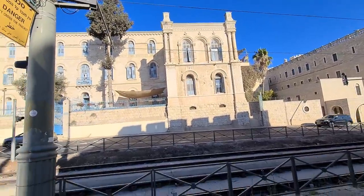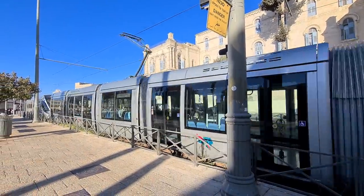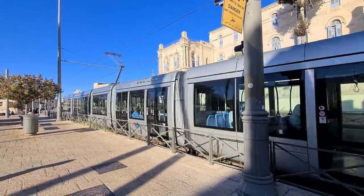But oh, look at the light rail. Excellent way to enjoy public transportation in Jerusalem.